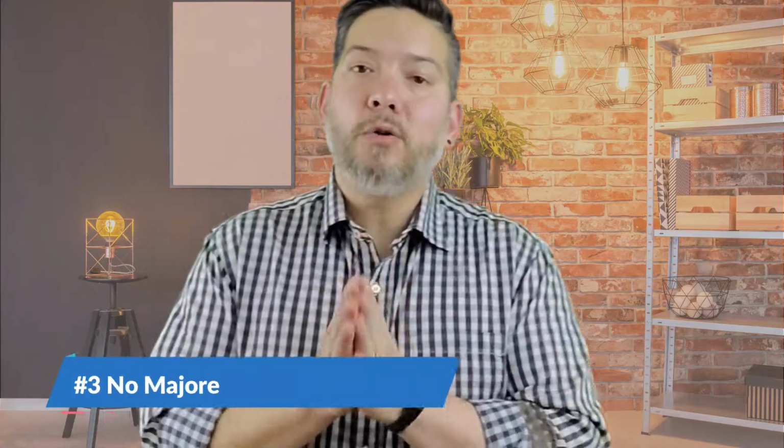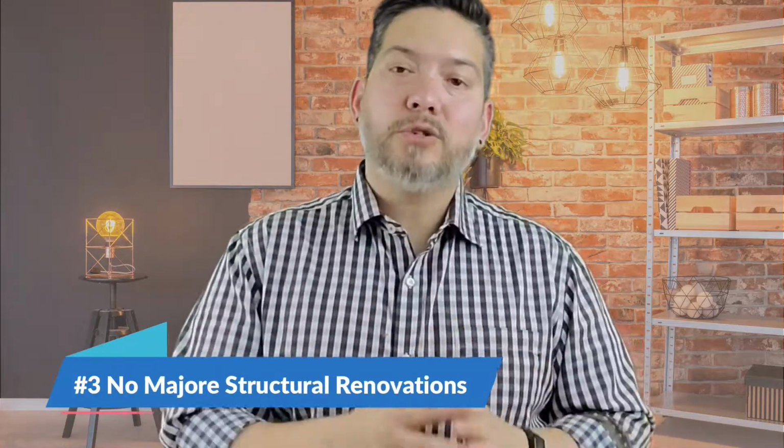Number three is don't build any structural changes to a home or property because it will increase the tax bill. A deck, a pool, a large shed, any other permanent fixture added to a home is presumed to increase value.